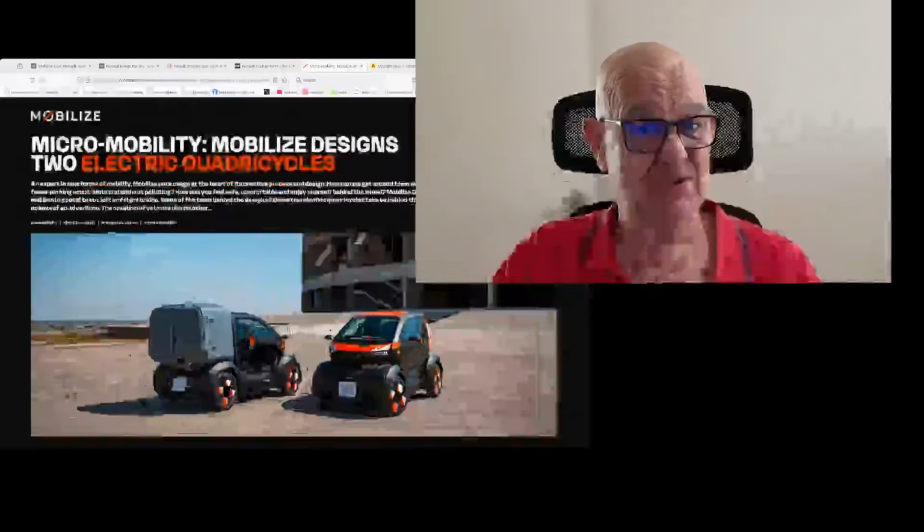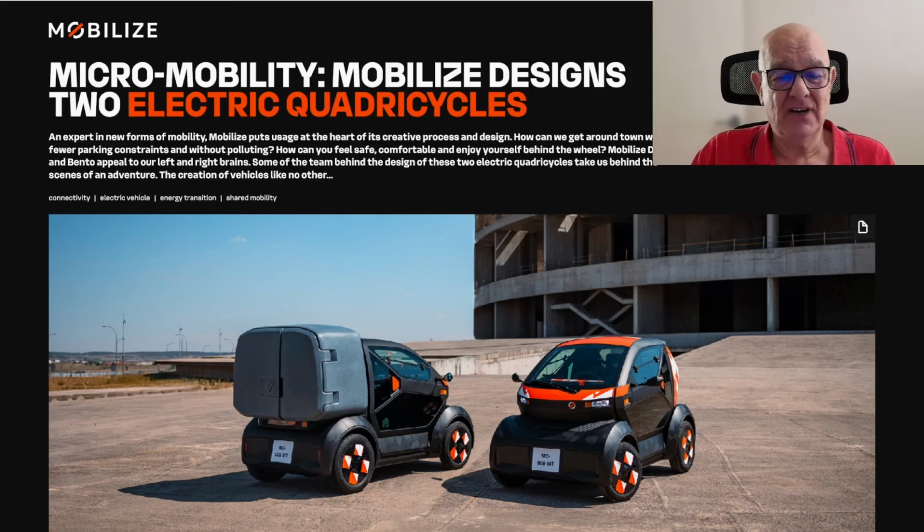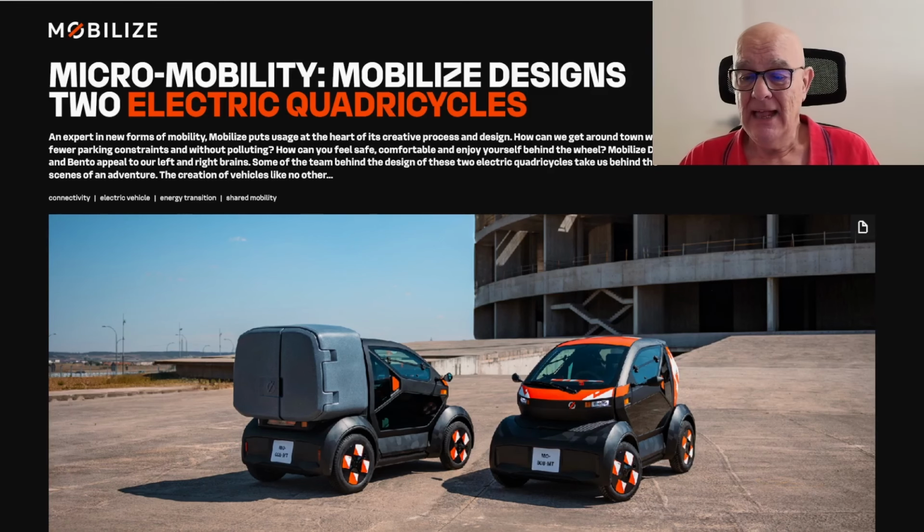What do you think? Let me know in the comments below. If you want to find a bit more about it, Renault have got their own little website on it, mobilize.com. And you can see here that they've got the two pictures there. The Bento on the left with its 649 litres of cargo space and the Duo on the right there, which will take two passengers behind each other, just like a motorbike.